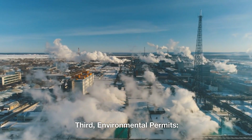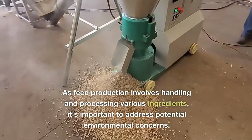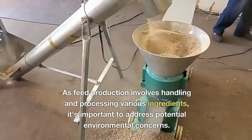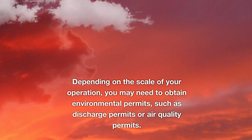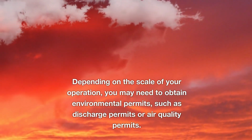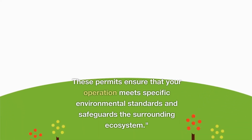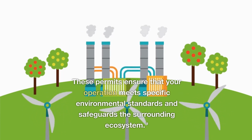Third, environmental permits. As feed production involves handling and processing various ingredients, it's important to address potential environmental concerns. Depending on the scale of your operation, you may need to obtain environmental permits, such as discharge permits or air quality permits. These permits ensure that your operation meets specific environmental standards and safeguards the surrounding ecosystem.